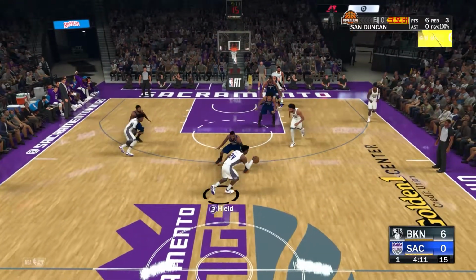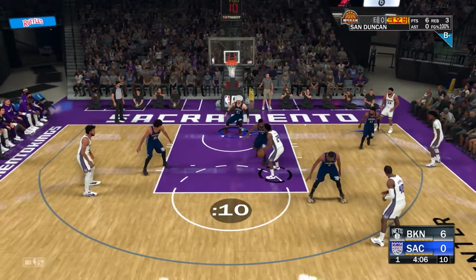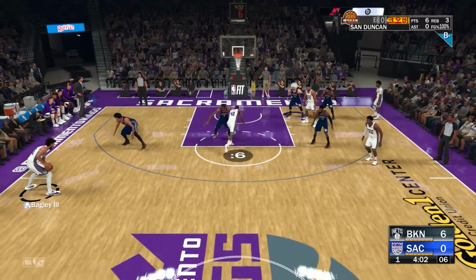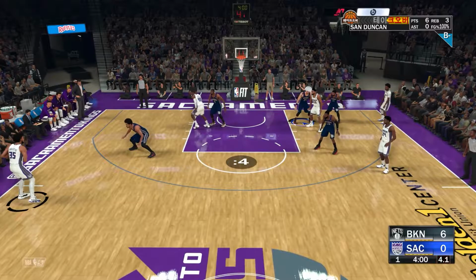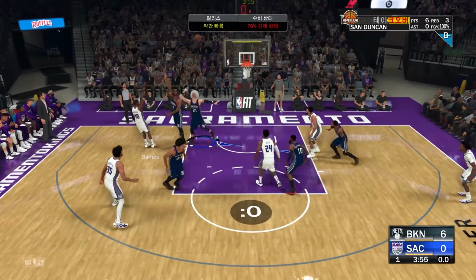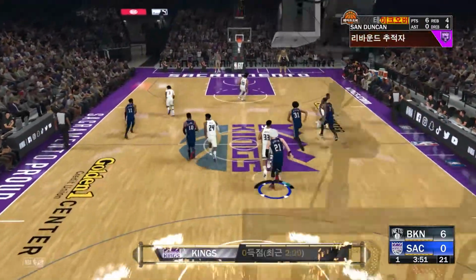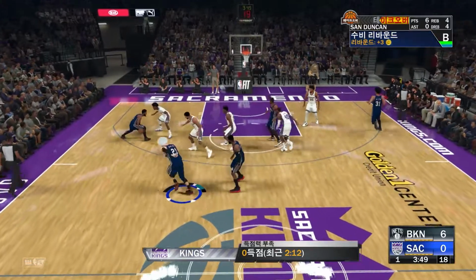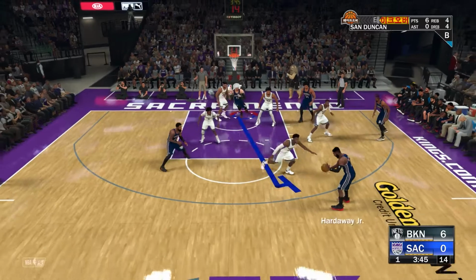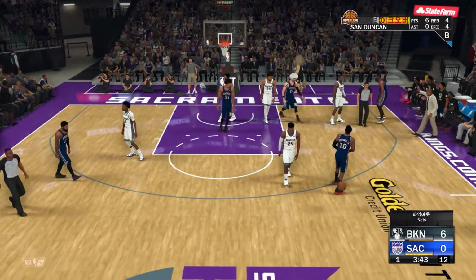Pass to Hield. Barnes outside. Outside, Bagley. Back to Barnes. Lets it go from 11. Again, the miss by the Kings. Yeah, slow start right now. 5 straight misses to get this one going. Irving kicks to Hardaway. And the first timeout called of the game for Brooklyn.